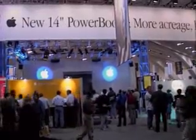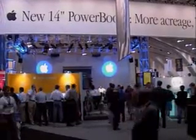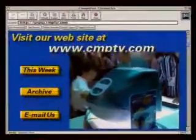But in spite of Apple's past mistakes, some Silicon Valley insiders are cautiously optimistic about the company's future. If they can stay and have a presence, continue to roll out the Macintosh experience to the current Macintosh set, I think that's an accomplishment all by itself. For the Computer Chronicles, I'm Sarah O'Brien.